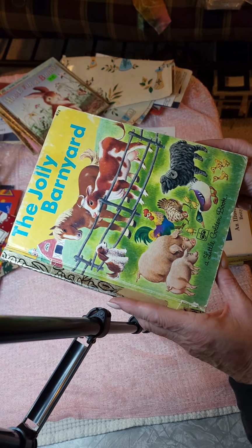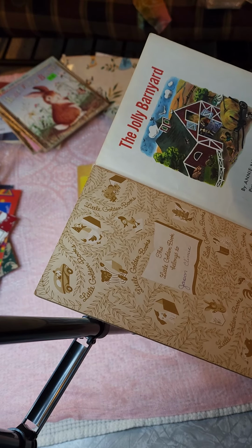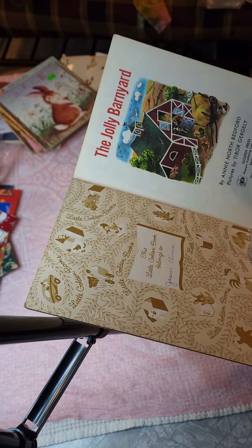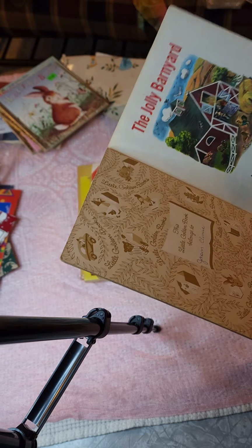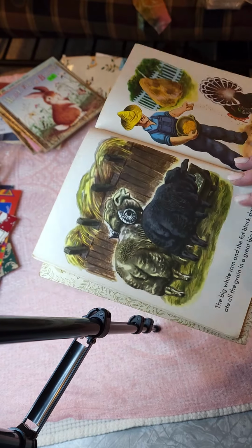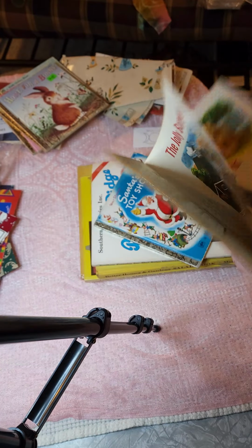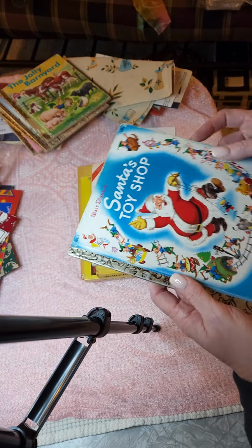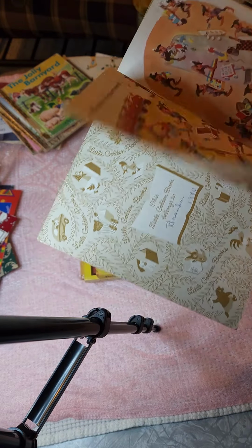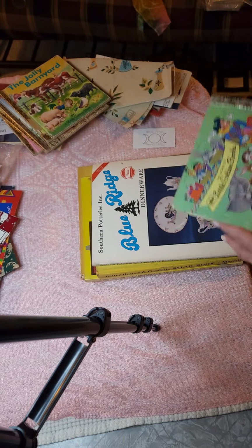The Jolly Barnyard. Again, isn't this wonderful? I love it. This belonged to Jason Climie. This one is by Annie North Bedford, and the pictures are by Tabor Gurgley. I probably did not say that right. Again, gorgeous, rich colors and images. It's one of the things I love so much about children's books. Oh, my Barnyard journal right there. And then Santa's Toy Shop. This belonged to Brandon in 1980. So here's Santa's workshop. There's the reindeer and Santa. Fun.